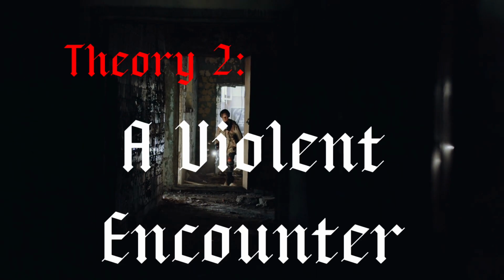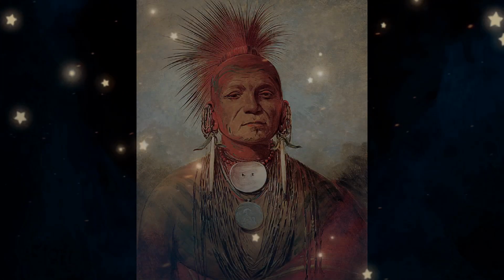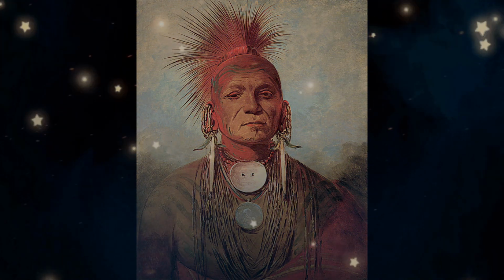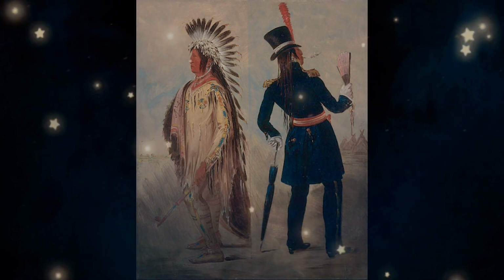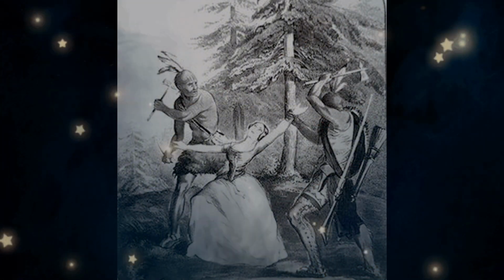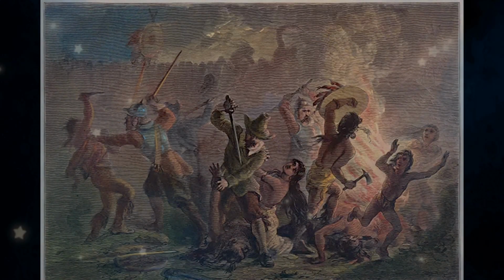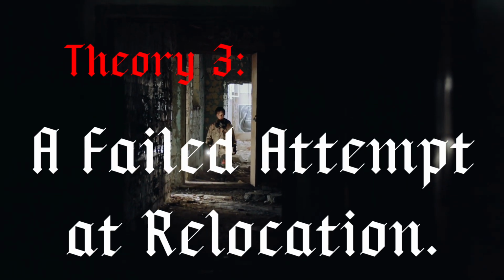Theory 2: A violent encounter. Another theory persists that the settlers faced a violent encounter with hostile tribes or even other European explorers. The early colonists had a rocky relationship with the local tribes, and conflicts could have led to their ultimate demise. Reports of skirmishes and tension between the settlers and natives could suggest the colonists met a tragic end due to such violence.